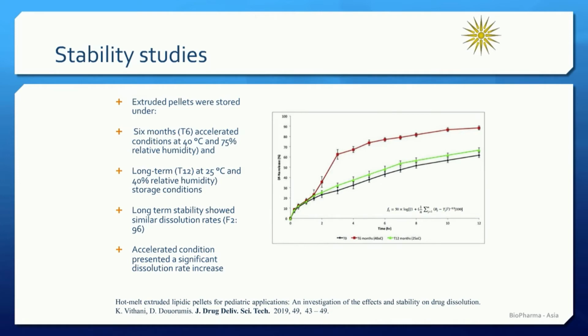Again, this is not uncommon, and this is probably due to the blooming effect when lipids are stored under higher temperatures. I remind you that those were stored at 40 degrees for 6 months. There was a study by Kahn and Craig who reported that lipid systems form crystals on the surface and the change in the dissolution behavior is associated with the molecular rearrangements of the lipids. So again, this is not uncommon and it has been observed by other researchers. Nevertheless, this study showed that the storage conditions should be taken into consideration when we work on lipid excipients, and further work might be required to optimize the stability of dosage forms.